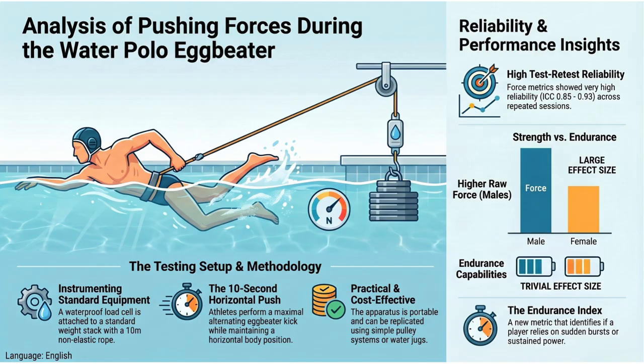So we have spent a lot of time on the biomechanics, the Python scripts, and the physics of the load cell. But for the listener who is actually coaching a team or an athlete heading to the pool tomorrow morning, what is the practical application of this? That's the million-dollar question. Right. How does a piece of academic research change a Tuesday morning practice?